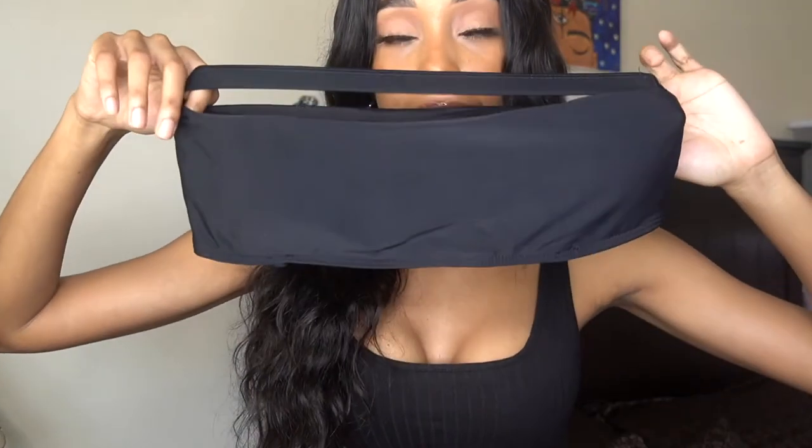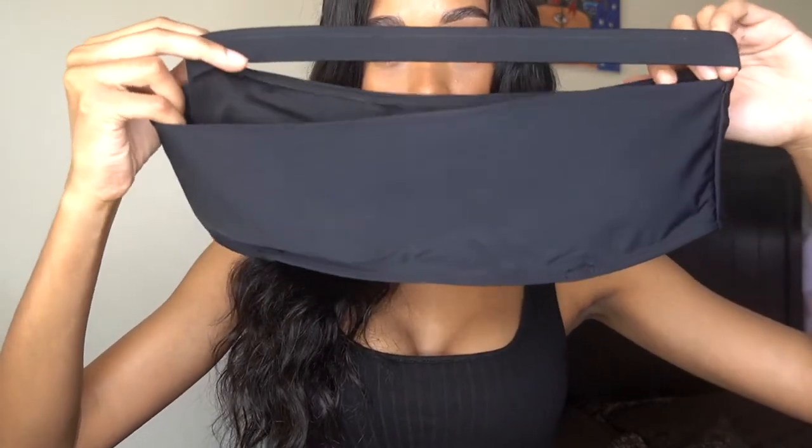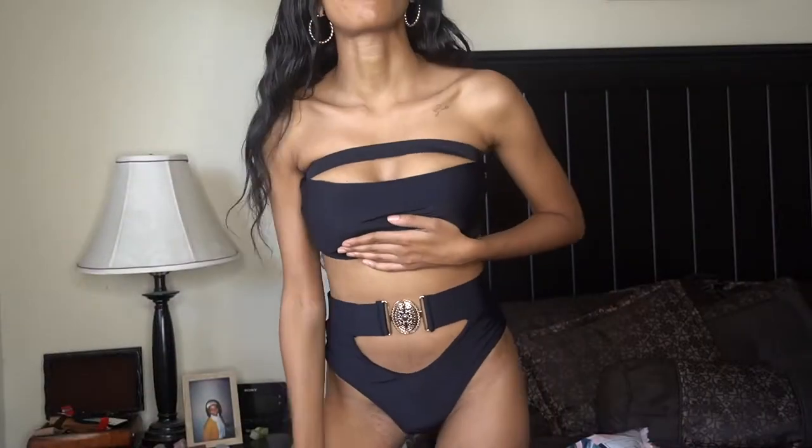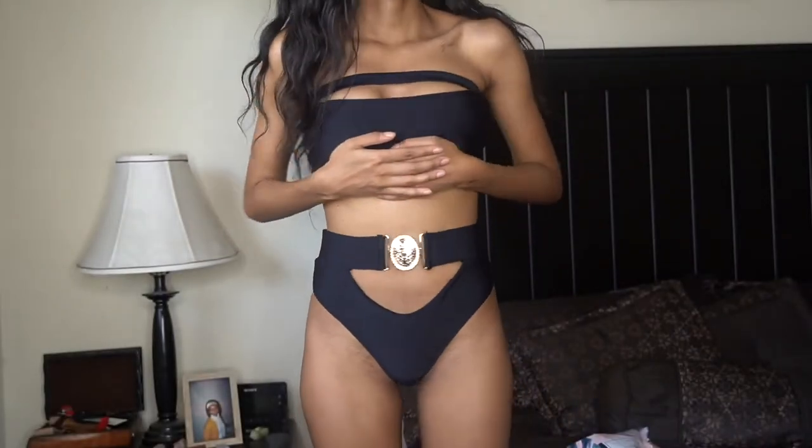The first one I see here is this black swimsuit. I'm really excited about this because I don't have any black swimsuits. You guys can see it's a bandeau, probably way too big for me. It has like this strip right here at the top, and then the back is just a plain black back. It is a bandeau top, which works really well for me because I am part of the itty bitty titty committee. I do not have big boobs.